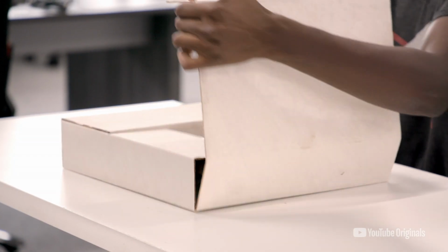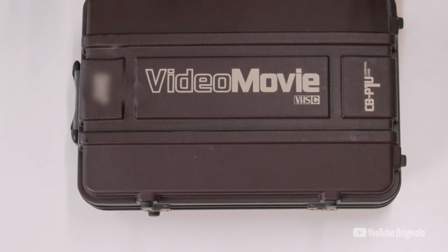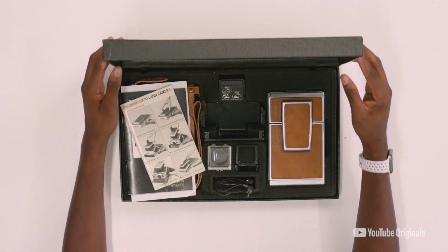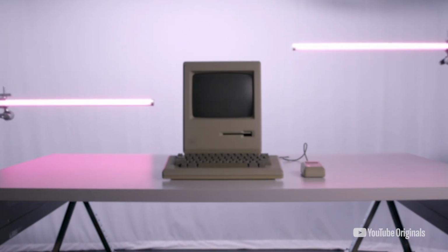Sega Genesis in the original box. The first ever cell phone. The revolutionary JVC camcorder. Polaroid SX70, Sony Walkman, and the original, the 1984 Mac.